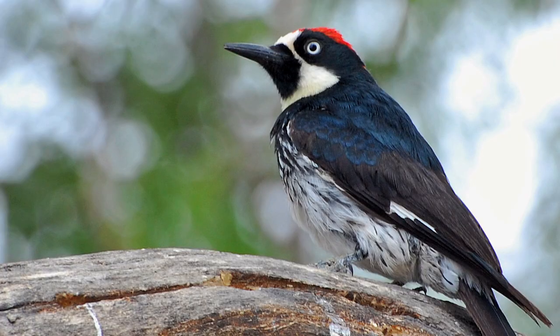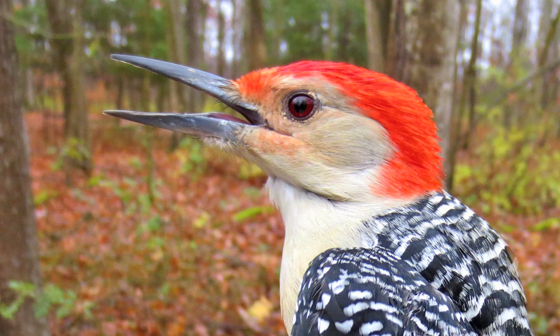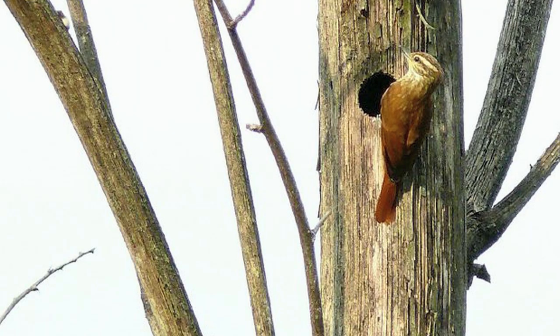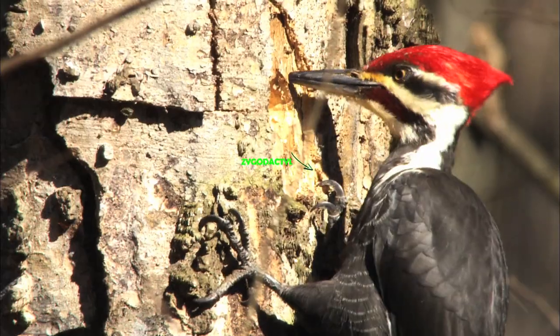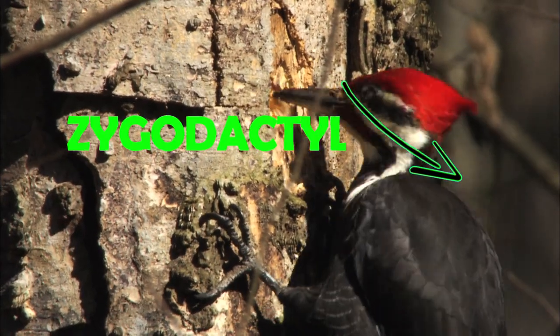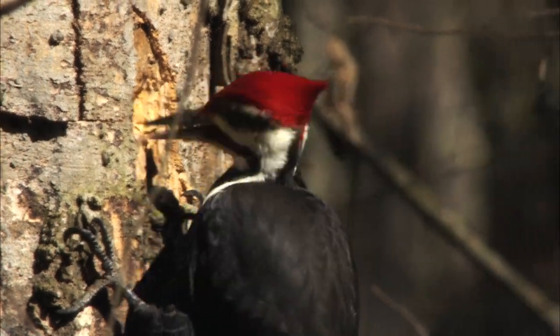Some birds dig for insects in the sides of trees. These birds typically have beaks that are short, blunt, and chisel-like, very sturdy so that they can dig into the sides of trees or lift up pieces of bark looking for insects. The most familiar examples are probably woodpeckers. Woodpeckers spend most of their time hanging onto the sides of trees, so they have tail feathers that are incredibly stiff, allowing them to prop up against the side. They also have zygodactyl feet, which means that they have two toes pointed forward and two pointed back. And this allows them to better cling onto the sides of trees as they're hopping up and down.